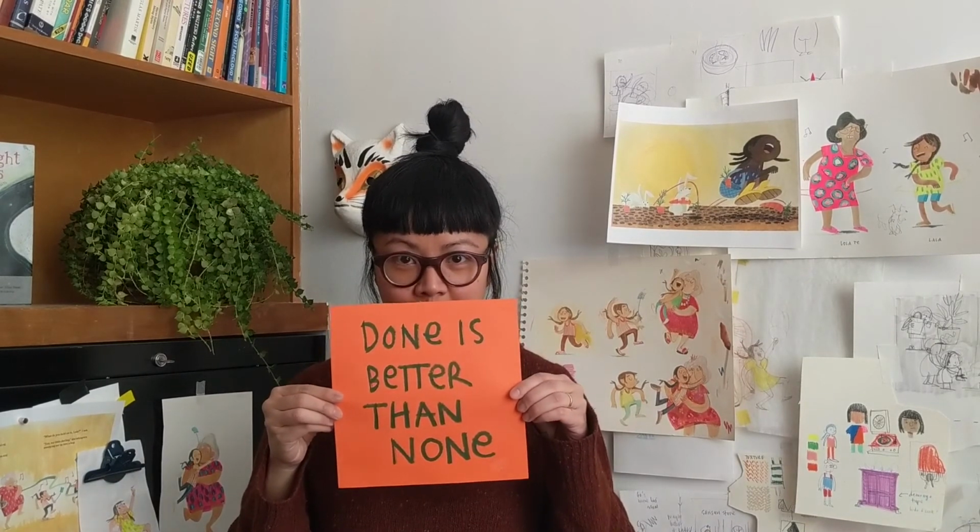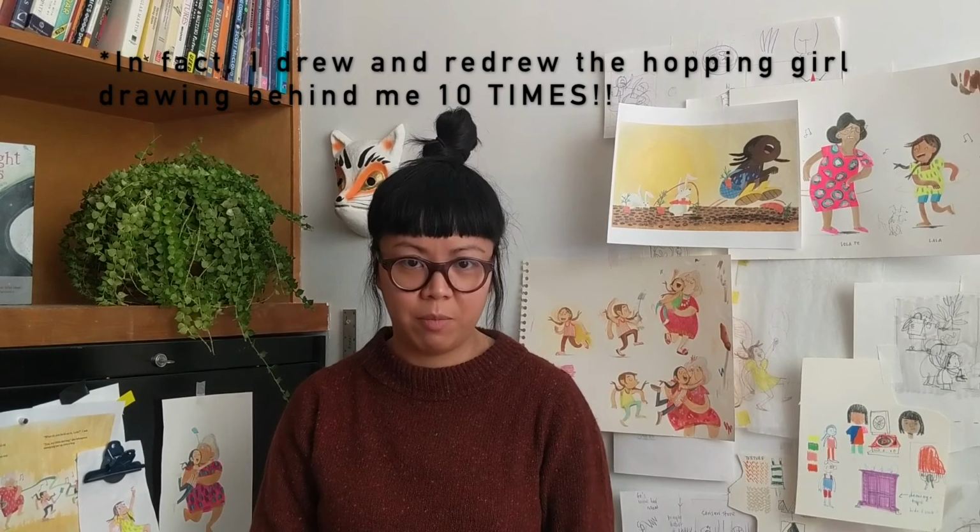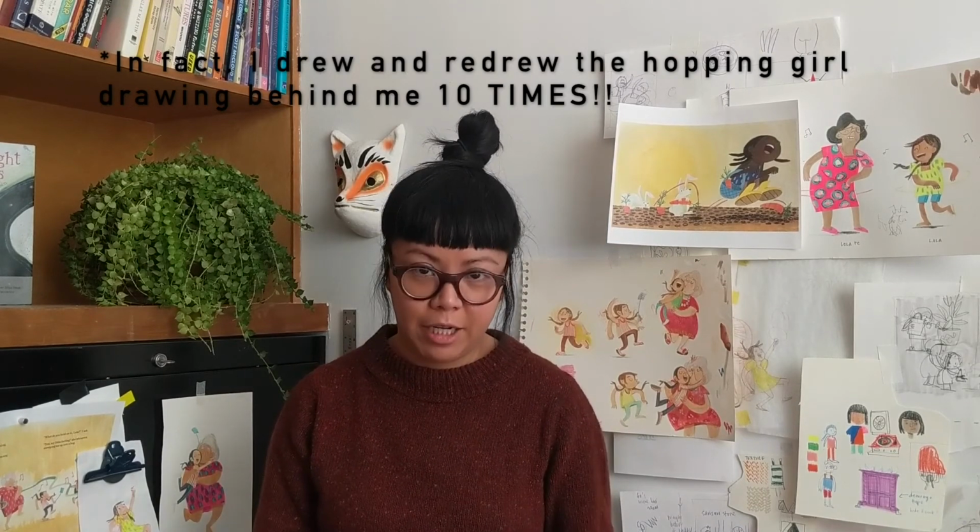My second mantra was, done is better than none. In the beginning, I spent a lot of time working and reworking certain pages to make the composition perfect, or I obsessed about getting a phrase just right. But my compulsion to make it perfect also kept me from moving forward and completing the number of pages I actually needed to finish my book on time.